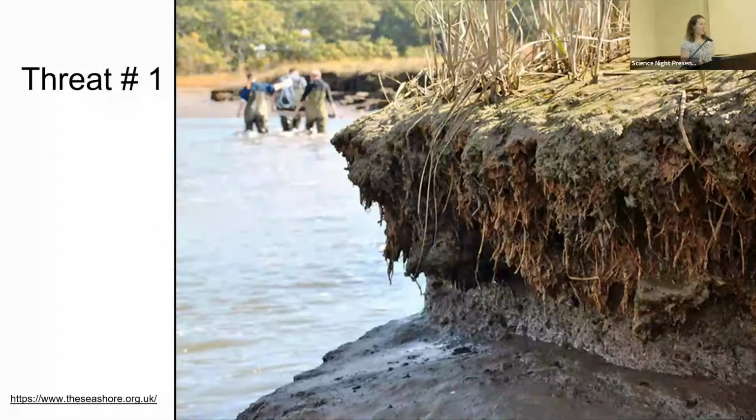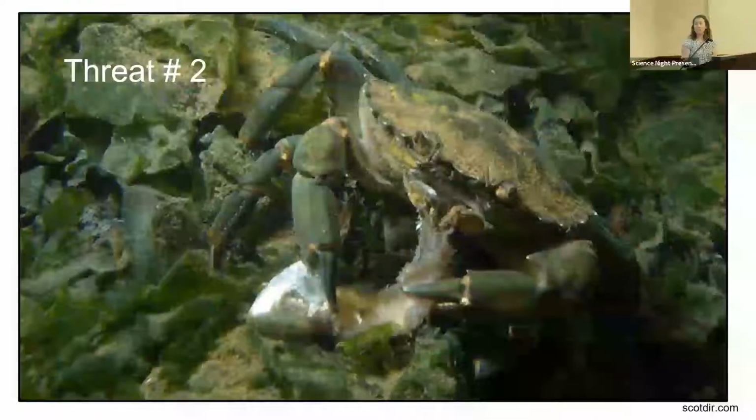Why are we so concerned about European green crab? They're ecosystem engineers. So this is an image from an estuary salt marsh on the East Coast, and all these holes are from European green crabs burrowing back into that sediment. So they really contribute to erosion and sedimentation on the soft sediment banks. They also disrupt the vegetation growing there.